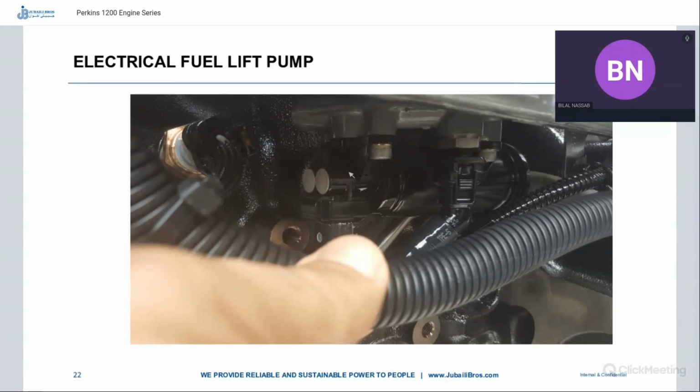This is the electrical fuel lift pump, which is mounted right below the edge of the ECM. This is where the fuel lift pump is. Do we have a priming pump on this engine to prime the engine in case there's air in the fuel system and you need to bleed the air?